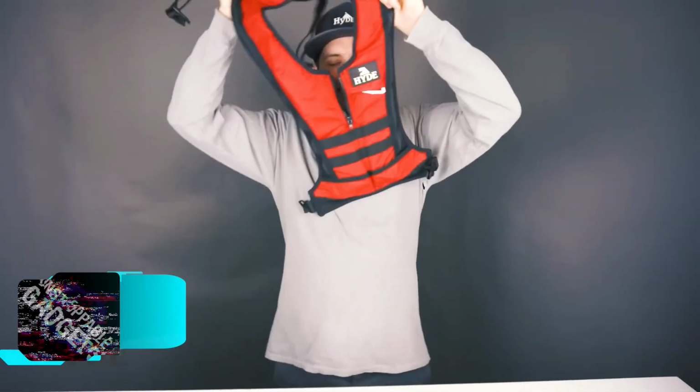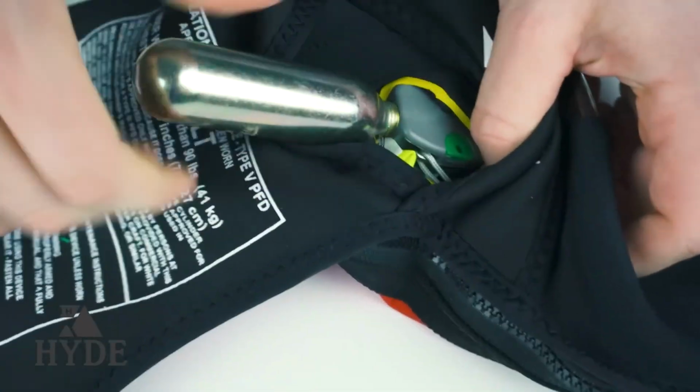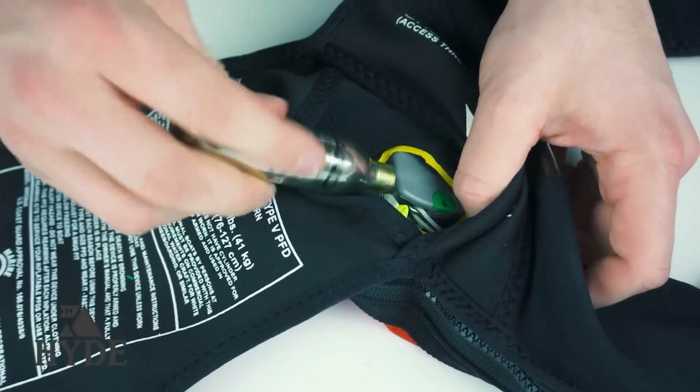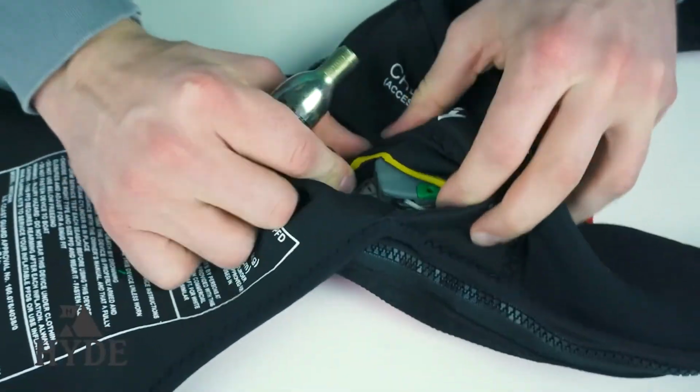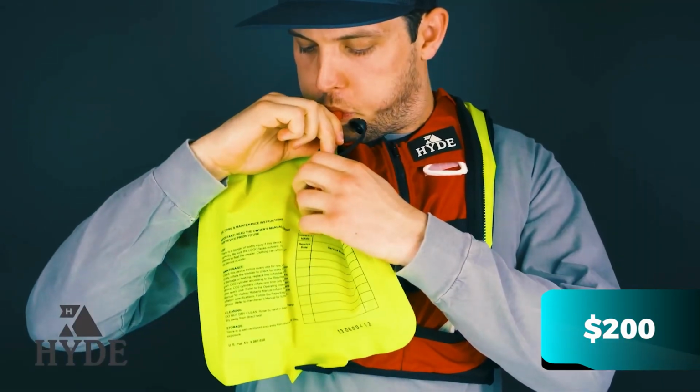Looking at it, you'd hardly guess that this is a fully functioning life vest. As opposed to traditional models, this one stays flat most of the time, and pulling the ripcord on the chest quickly inflates it using compressed CO2. To reuse it, you can simply fold it back and replace the CO2 cartridge. With endorsements from the US Coast Guard, it's a safe and sensible buy at just under $200.